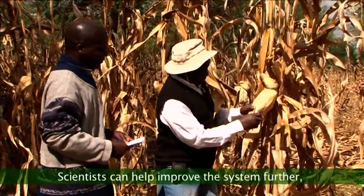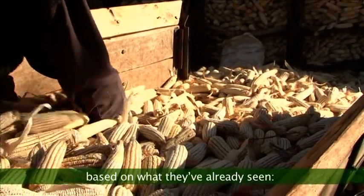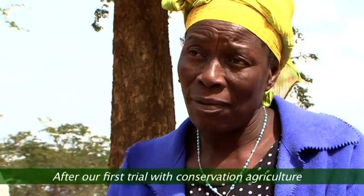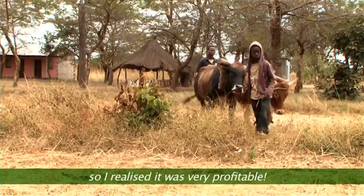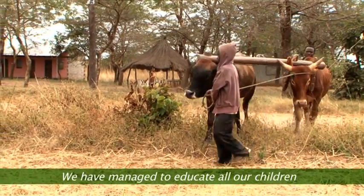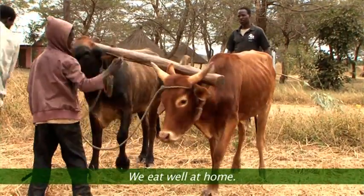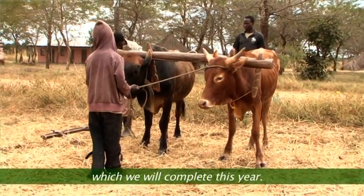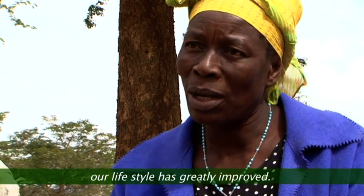Scientists can help improve the system further, but farmers make their decisions based on what they've already seen. Farmers like Esther Mumba. After our first trial with conservation agriculture, we could afford to buy 4 cattle, so I realized it was very profitable. We have managed to educate all our children up to grade 12. We eat well at home. Last year, we started building a house, which we will complete this year. That's a huge benefit. Compared to previously, our lifestyle has greatly improved.